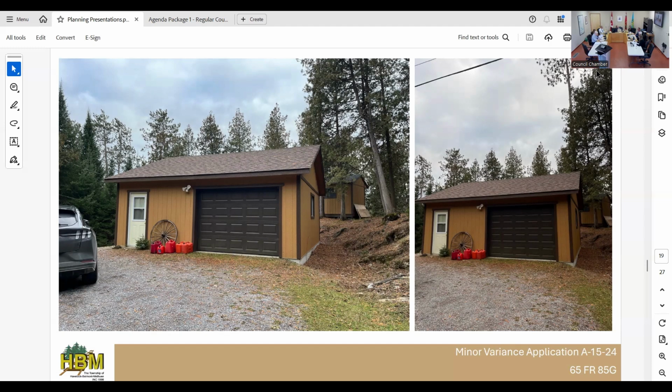The intention of the second story addition onto the accessory structure is proposed to enable the installation of a solar PV system and provide an amenity area above the garage. This will contribute to the creation of a net zero dwelling utilizing a more environmentally sustainable approach. The height variance is required to provide improved access to sunlight in lieu of the removal of trees or undertaking a complete redevelopment of the property. Next slide, please.